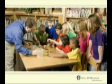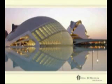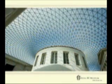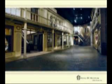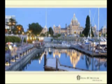Third and finally, we will further our reputation as one of the preeminent cultural museums and archives in the world. In realizing the sum total of this vision, we know the outcome will be greater recognition for the Royal BC Museum and for the extraordinary province in which we live. Given the diversity of our collections, our impressive site and cultural precinct, and our wealth of talent and knowledge, our vision is entirely achievable. It's a bold dream, one that promises to unite British Columbians and inspire global visitors for generations.